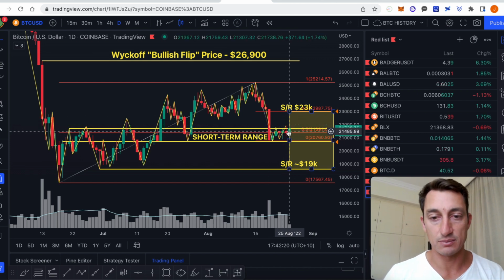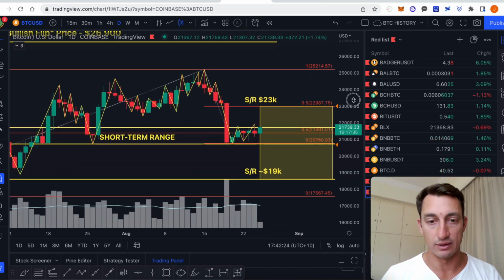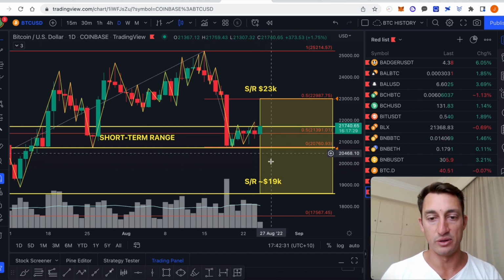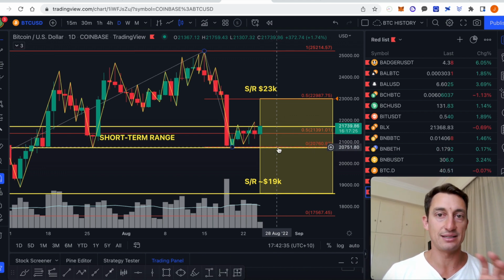Now, this particular pattern here, you can see we've basically gone nowhere for the last, we're into our 6th day now, just trying to break out to the upside. Whatever happens above this or below this within this yellow box, I don't think it's going to make too much of a difference, at least in the macro sense.